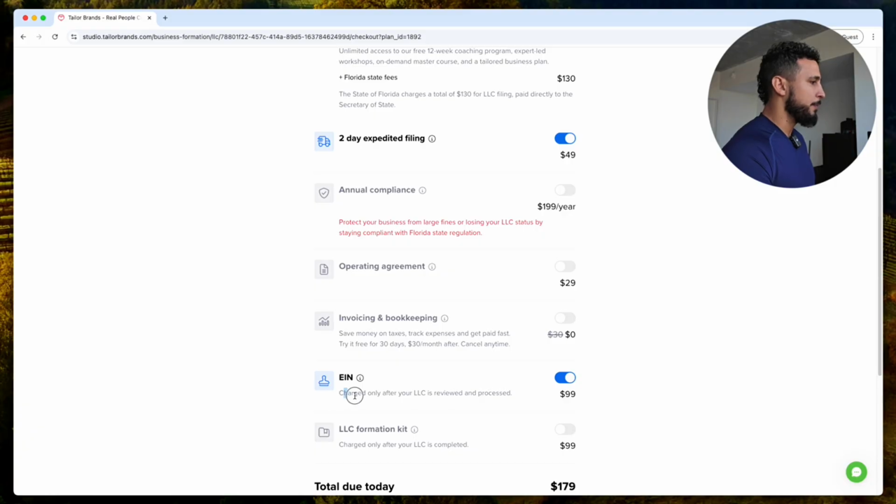And the EIN number. Remember, the EIN number is something that you need when it comes to an LLC. It's just a one-time payment for the EIN. You just get it once. You don't have to renew it like the LLC. It's like the social security of the business.